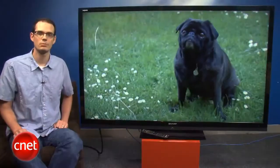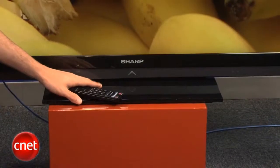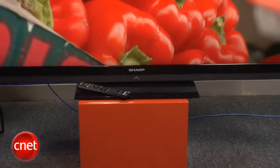The Sharp emits good black levels for an LCD as well as relatively good color once we dialed it in. Its real strength, though, is its bright picture in bright rooms as well as this matte screen, which allows it to reject a lot of the ambient light. Compared to the bigger plasmas out there, both those factors make this Sharp a better performer in bright rooms, although plasmas still win in demanding home theater environments.